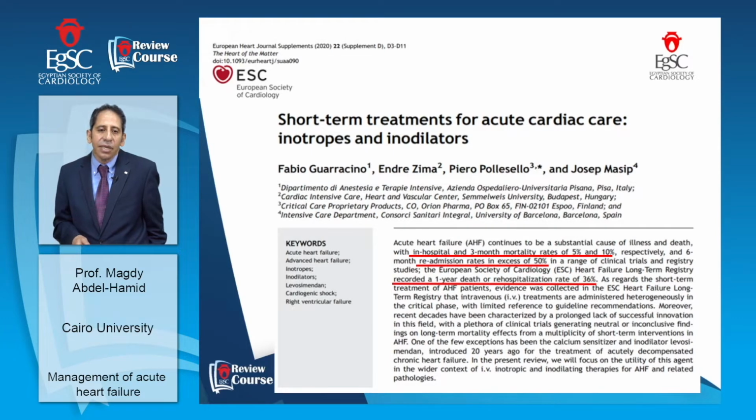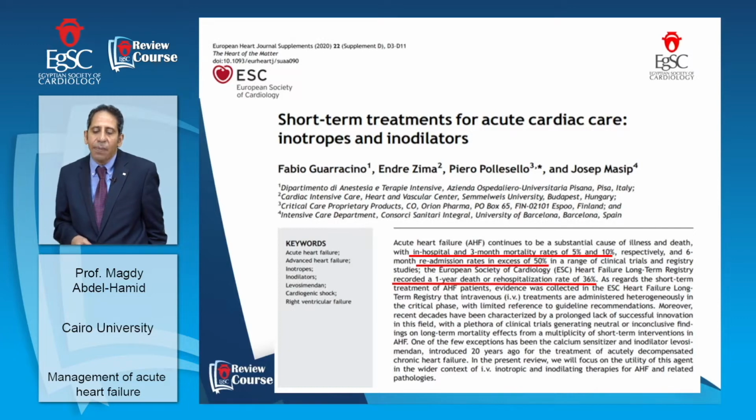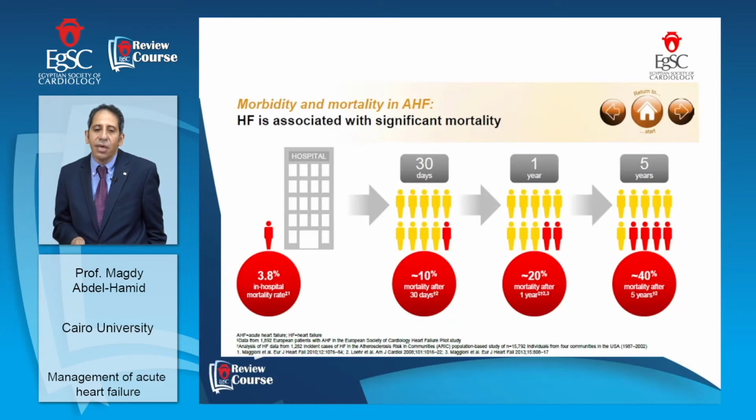And this interesting paper was recently published in the European Heart Journal this year, on acute cardiac care and the use of inotropes in acute heart failure patients. We can see that acute heart failure carries a poor prognosis because it is associated with an in-hospital mortality of 5% and 3-month mortality of 10%. And according to the European Society of Cardiology heart failure long-term registry data, the 1-year mortality or rehospitalization rate is 36%. So acute heart failure is a life-threatening disease.